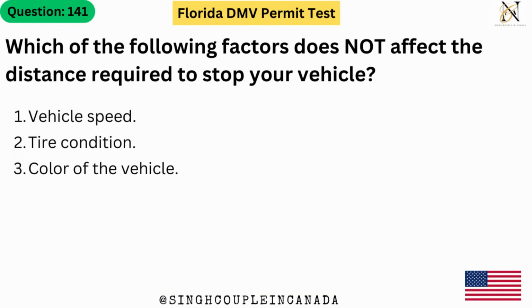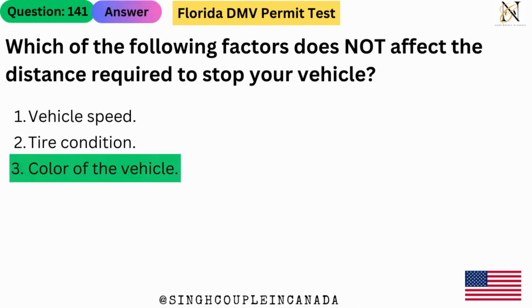Which of the following factors does not affect the distance required to stop your vehicle? 1. Vehicle speed. 2. Tire condition. 3. Color of the vehicle. The answer is 3. Color of the vehicle.